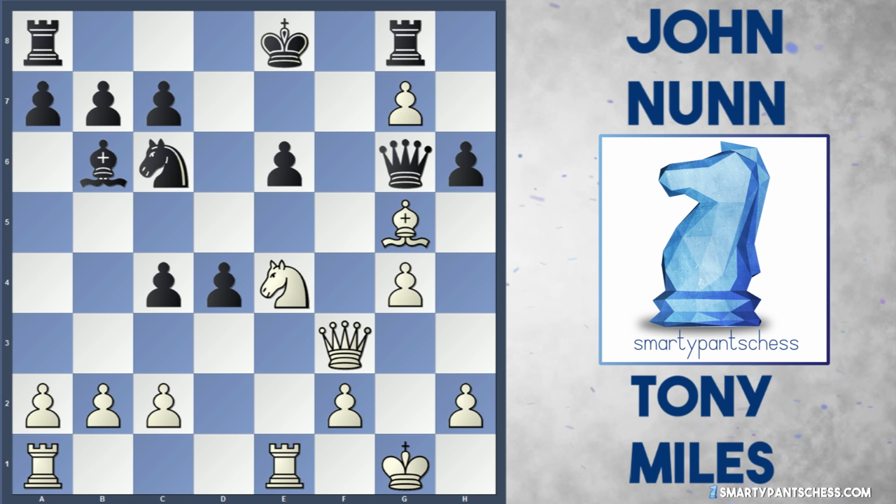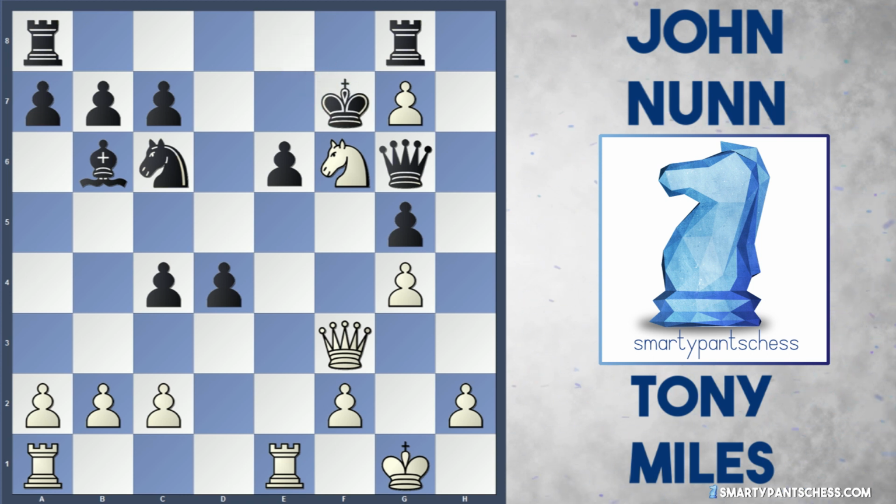It leads to a lot of complications, and I doubt both players could have been 100% accurate in that position. But in the game, Nunn played h takes g5, taking the bishop, and actually now Miles just finishes off black. He plays knight f6 check. The king moves to f7, and there's an amazing move that Miles now plays. Interestingly, all other moves for white lose in this position. So I wonder if you can spot what white's next move is. Maybe it's good to pause the video or just wait for 5 seconds and I'll reveal the answer.